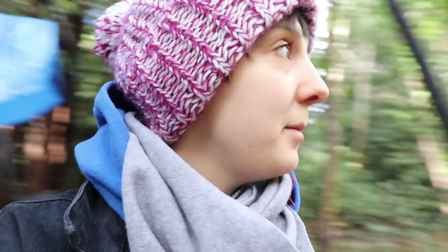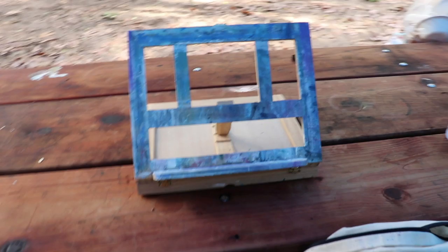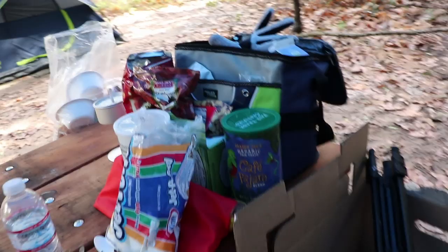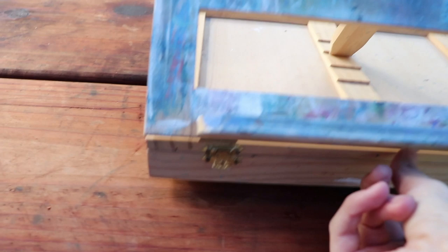My plan is just to do some sketchbook paintings, maybe try and paint some of the pretty trees that are out here right now. So this is all my stuff. I brought a portable easel. This is my easel that I always use, my normal easel from my office. I love it so much because it just closes right up. So look, boop, closed. And it also has a little drawer so I can flip these open, and inside I have all my things.